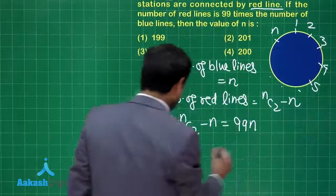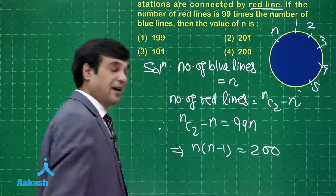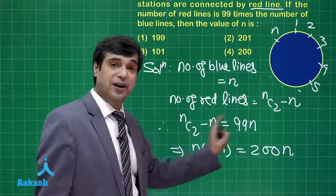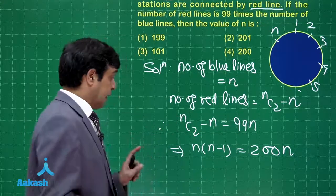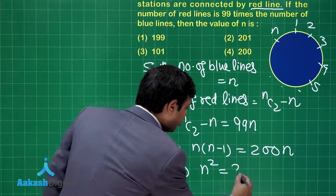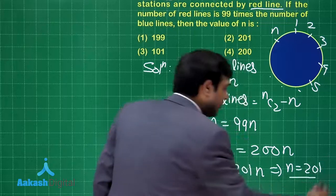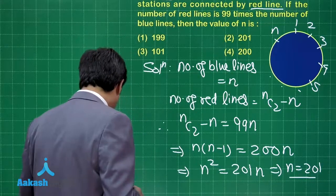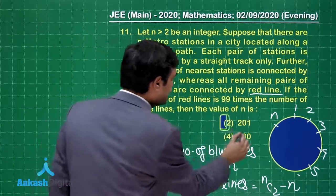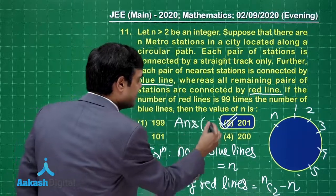Simplification is required now. So this is n minus 1 upon 2 is equal to 100n, multiply by 2, so that gives you a simple result. This is clear? What I have done, n minus 1 upon 2 is equal to 100n, multiply by 2, so that gives you the simple result. Now when you rewrite, you can get n square is equal to 201n. Since n is obviously not equal to 0, the correct value for n is obtained as 201. So time to check. From the given options, the correct answer is 201. That is option number 2 is correct. So let's mark and mention it as the required result.